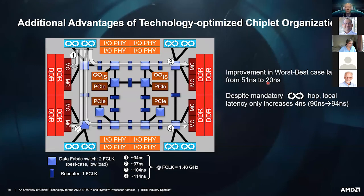And certainly, if those 20 nanoseconds still do matter to you, we do have support where you can localize your accesses so that you do get the fastest possible latency.